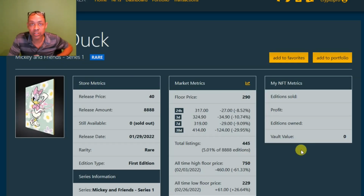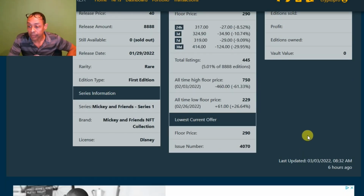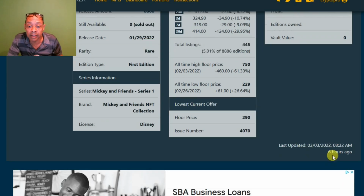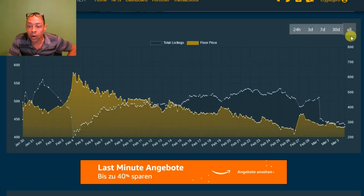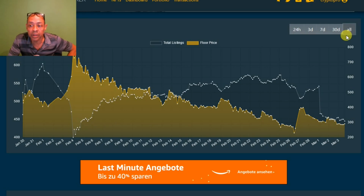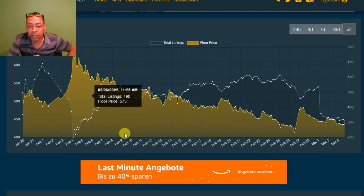And these prices are not completely up to the minute. I did look at some of the prices, and for example, Daisy Duck is at $295 right now. We're showing a floor price of $290. And this was updated 6 hours ago, but it'll still give us a good enough idea of where the market is headed and trending. So we're going to click on all to get the entire history here. And coming off of that all-time peak that was around 750, we can see that the general trend here is still down, even though it kind of stopped up a little bit.